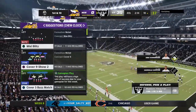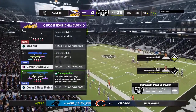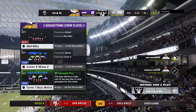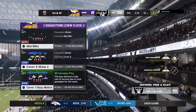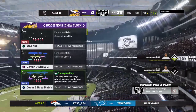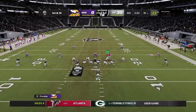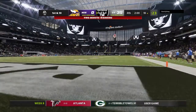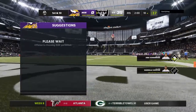2nd and 2 is prime time for a little bit of a gamble, isn't it? Open up the playbook, go play action, toss that bad boy deep. But in this situation, go ahead and give it to your back. Let him pick up a 1st down, keep the sticks moving. Just 2 minutes remaining here in the 4th quarter of what has been a one-sided affair.